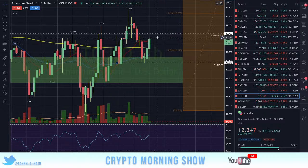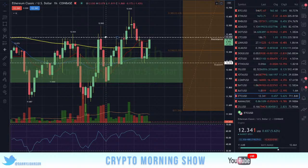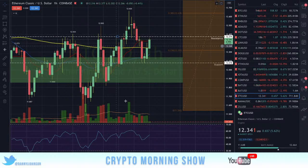Climbing up into resistance, making our way through this 12-day. Got through the 100-day moving average and the 26-day. So looking a little bit healthier for this particular name, ETCUSD. Resistance is going to be first encountered at this previous high. We have 2 wicks sitting there at the 12.374 for Ethereum Classic.